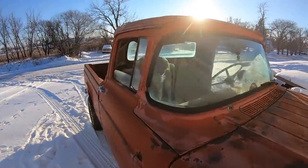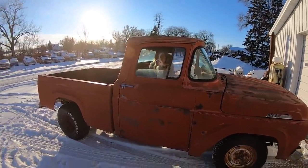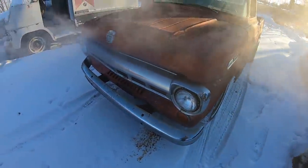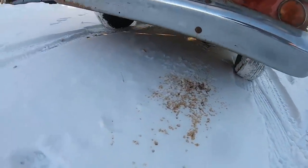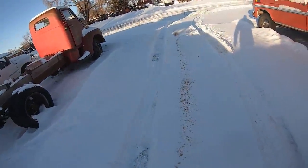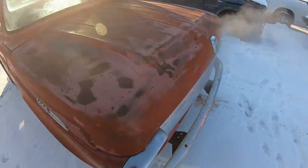Duff wants to go for another ride. You like this thing, huh? You told me you just didn't. Duff. Where did all that rusty water come from? Sorry, Greta. How dare you? It'll be okay, Ford.